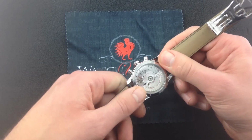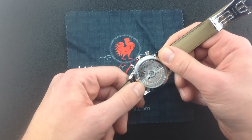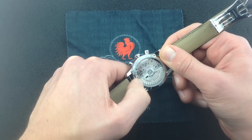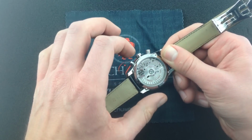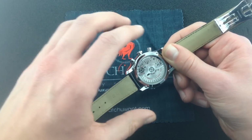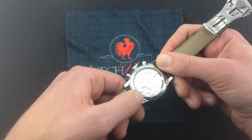I'm going to talk a little bit about the decoration of this movement because it's unique to the 8500 and the 9300 series. There's a gorgeous sort of radial and spiraling arabesque Côte de Genève that centers on the winding rotor and then radiates outward with a little eccentric curvature to it. Very beautiful. It is machine rendered, but it's impeccably so.